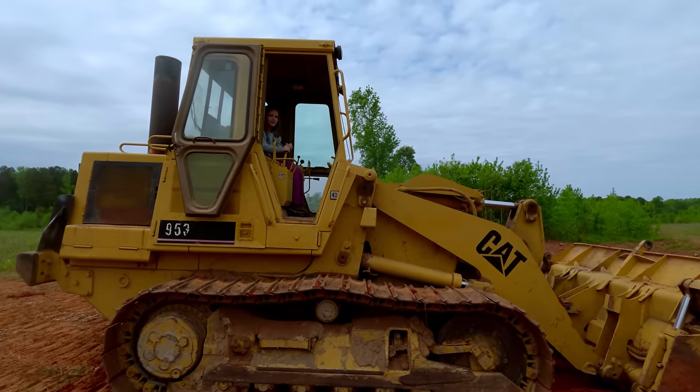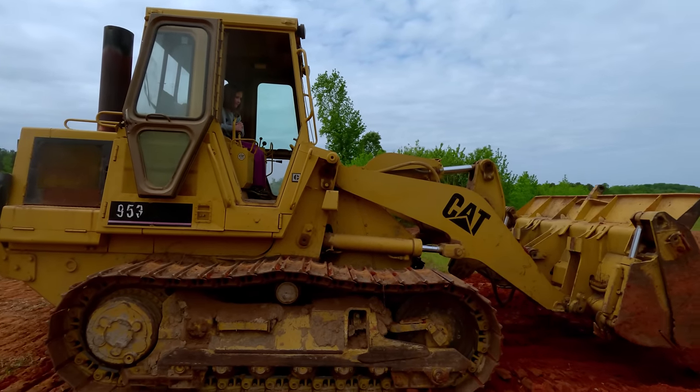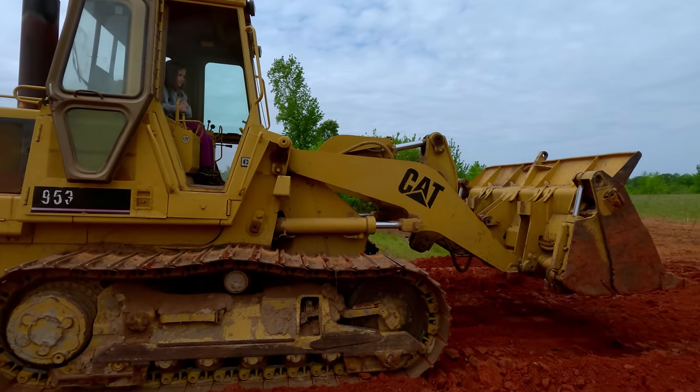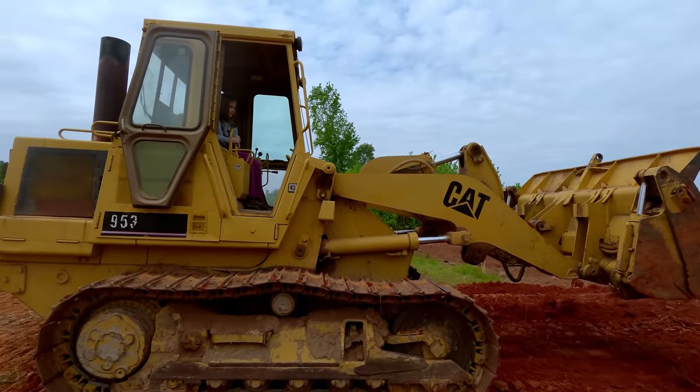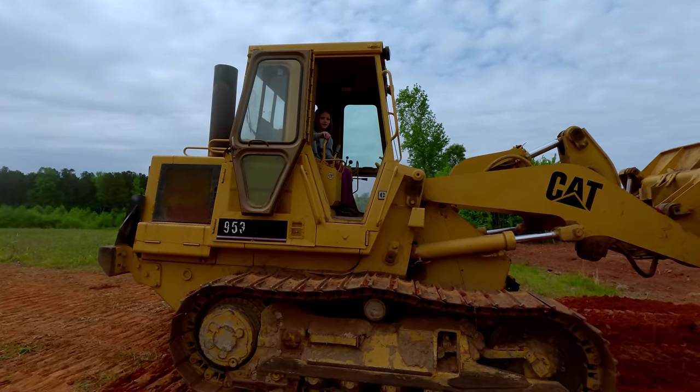That's all there is to it. Anybody can do it. It's easy to make the movements. It's hard to make it look pretty. Yeah. All right, now the other one, pull back on it. That one, pull back on it.